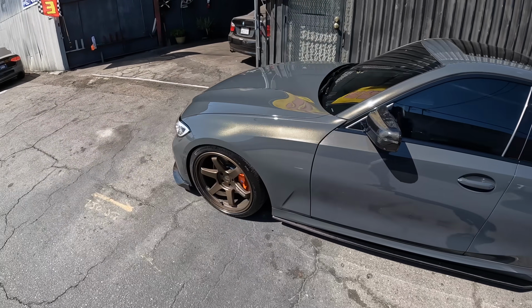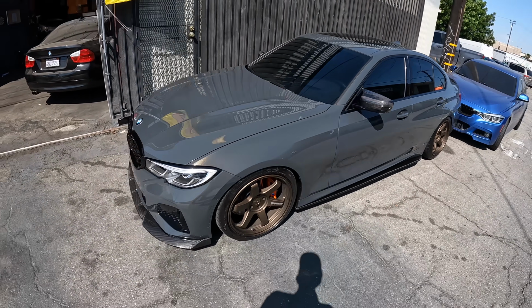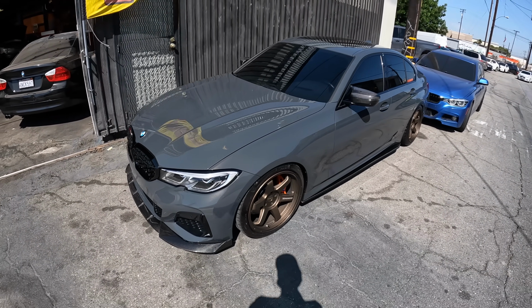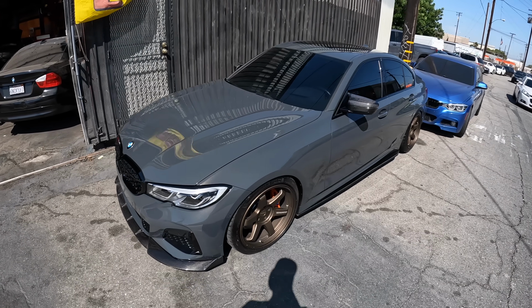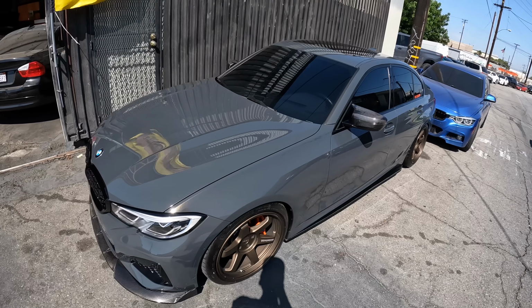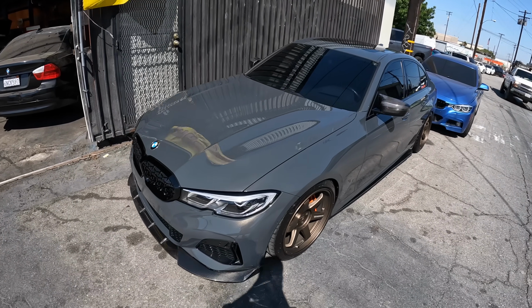We didn't max the car out. They asked me if I wanted to, but I told them keep it around like 80%. Still keep some room if I do want to turn it up. It's probably making anywhere between like 475 to 510, somewhere in that range. We'll get it on the dyno and see what it puts down soon. They street tuned it, so we obviously don't know the true numbers. So yeah, man, we're gonna take it for a test drive, see how it feels.